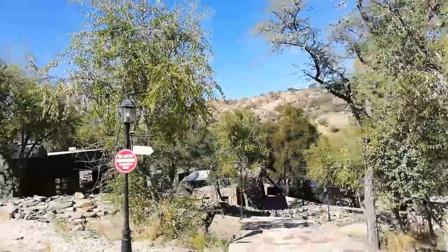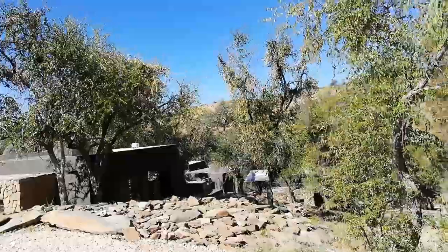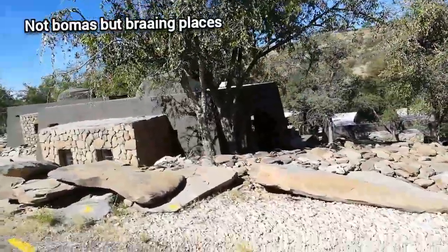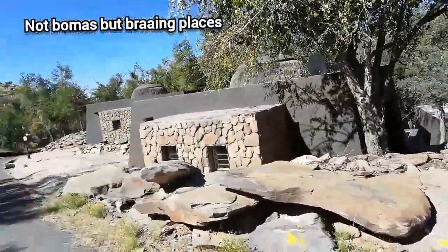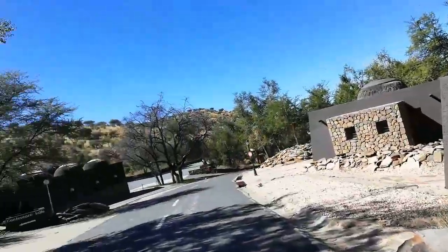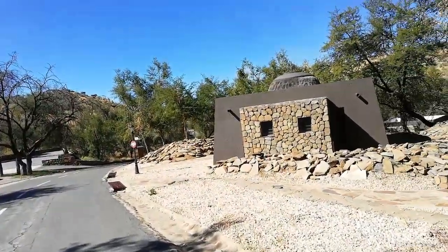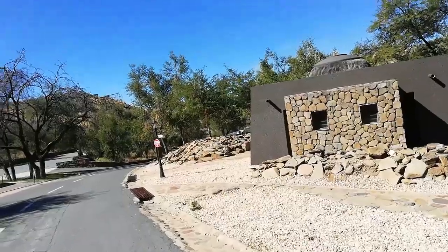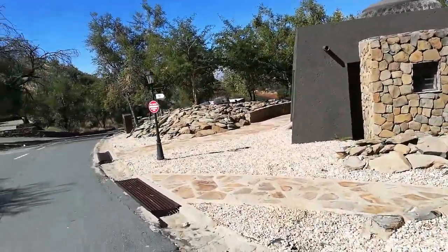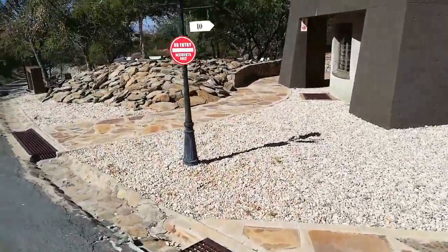The first ones are the camping places. They are so spacious, with beautiful designs. They also have boma areas around them and the barbecue places, which is so beautiful. If you are looking forward to coming to this place, please do not hesitate. It's a beautiful place. You enjoy the view of the dam because the camping sites are overlooking the dam on the other side. So please, what are you waiting for?